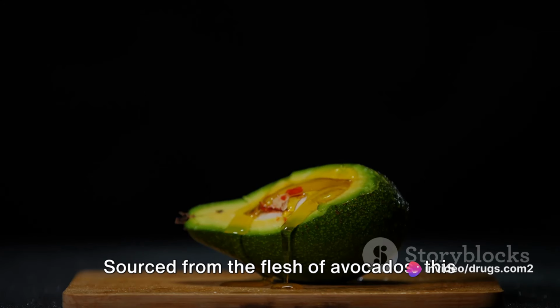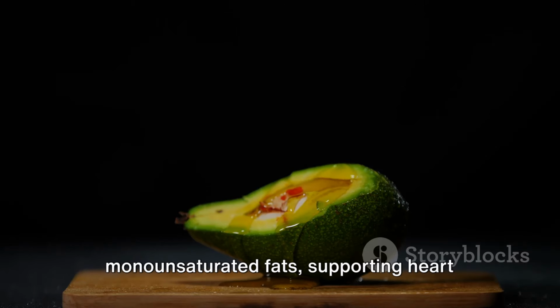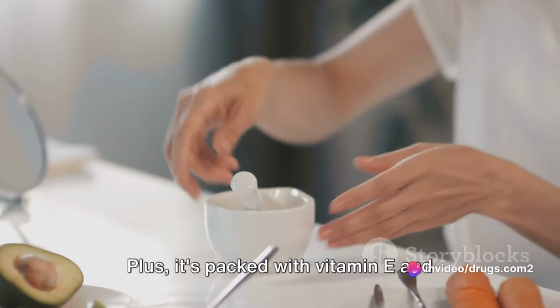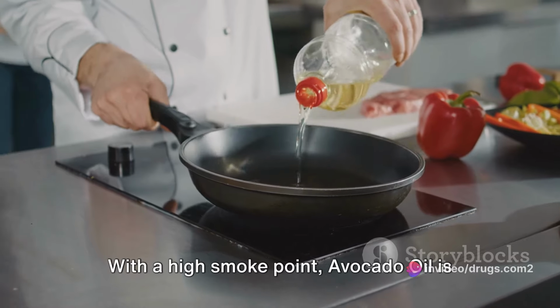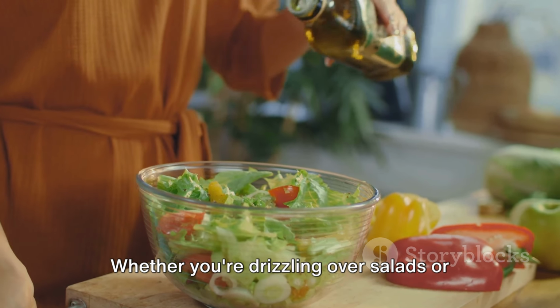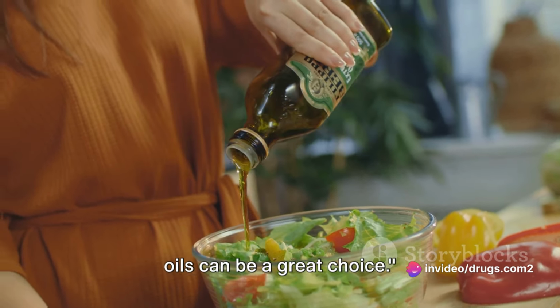Sourced from the flesh of avocados, this oil is another excellent source of monounsaturated fats, supporting heart health by reducing bad cholesterol levels. Plus, it's packed with vitamin E and other antioxidants promoting skin health. With a high smoke point, avocado oil is versatile, perfect for high-heat cooking methods like grilling and stir-frying. Whether you're drizzling over salads or stir-frying your favorite veggies, these oils can be a great choice.